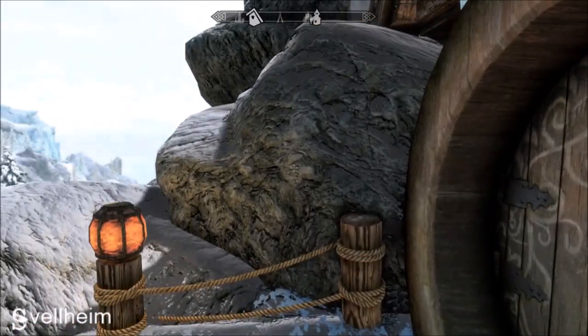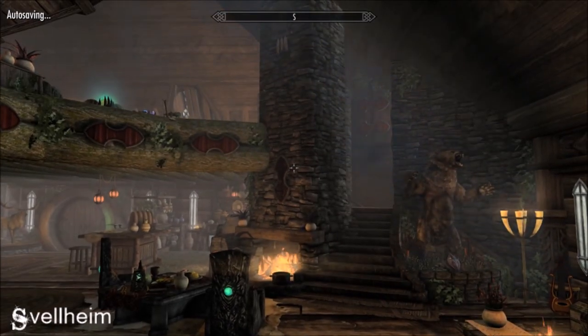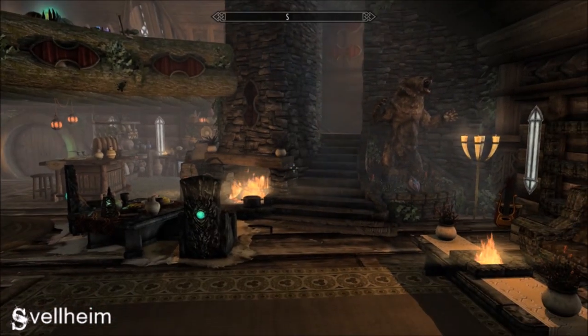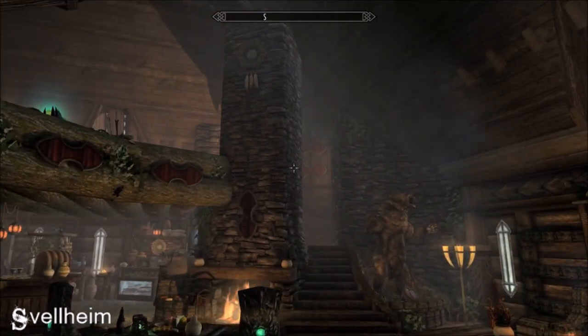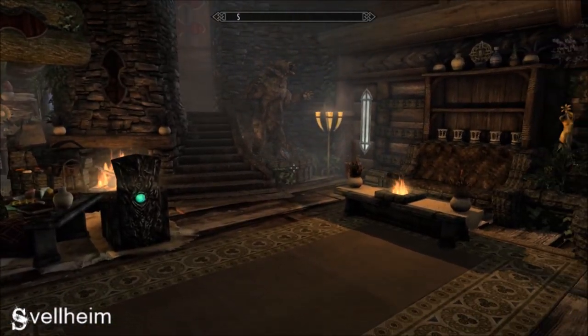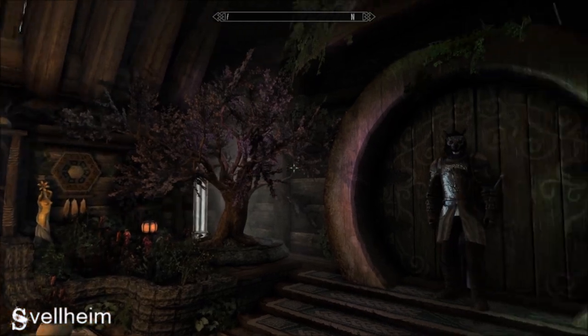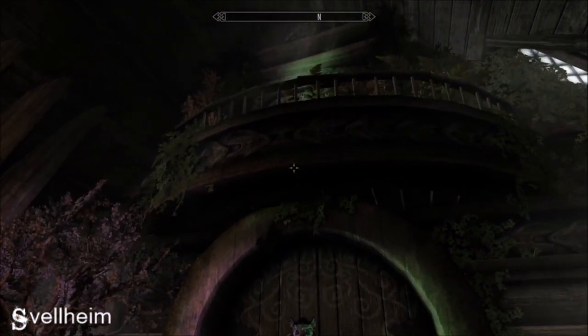A wood chopping block outside, and that's it for the front. And look how charming this house is. I've got a few flickery textures on my window up there, but that's really of no consequence. Look how, oh, this is so beautifully decorated.